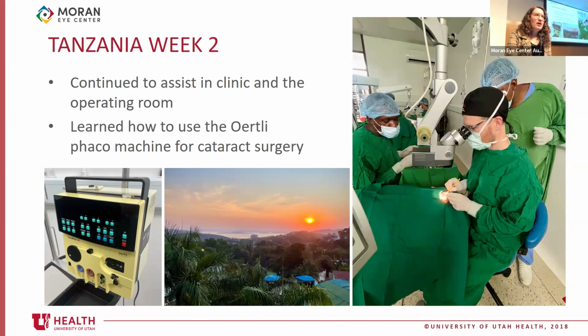And during one of my OR days, which was really fun and interesting for me, Nuru, one of the glaucoma fellows, taught me how to do lid averting surgery to treat trachoma, which is something we just don't see as often in the United States. It was really interesting and fun to exchange surgical ideas and knowledge based on our very different sets of experiences.